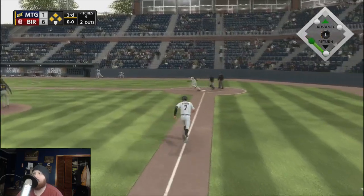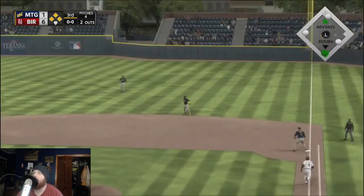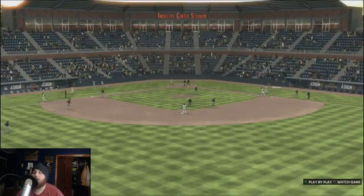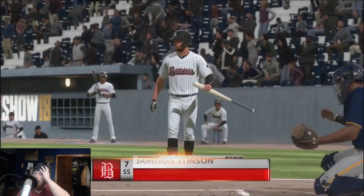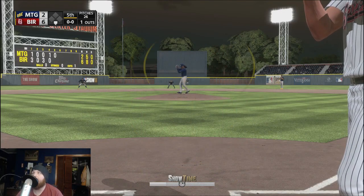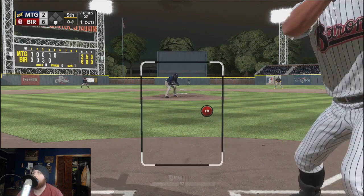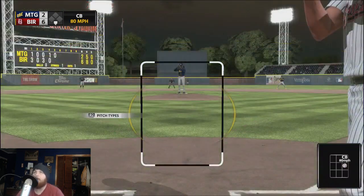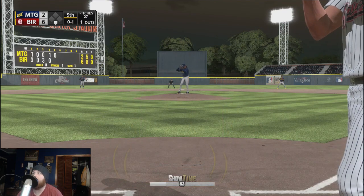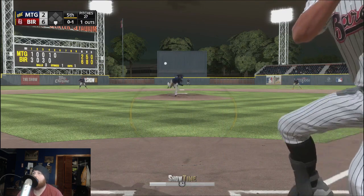He hits it. Oh, yeah, this is a tip. Thank you to whoever in the comments suggested this, but if you hold down L2, you can see where the ball is going. That is very, very useful. I'll have to try to remember that so that I can see the ball, because base running has been a bit of a problem in the early going of this series, just because it's so difficult to see what's going on.